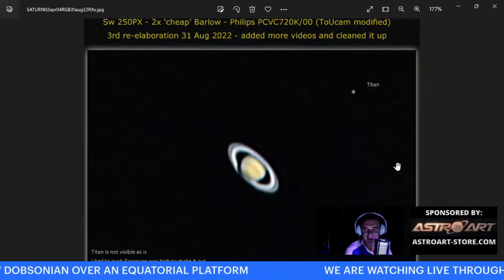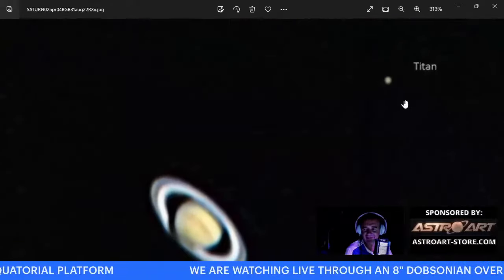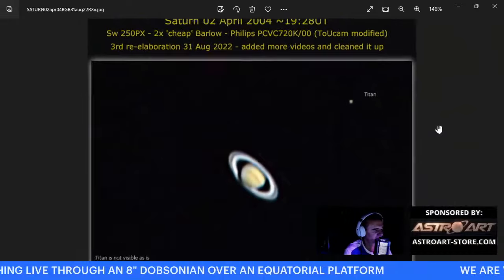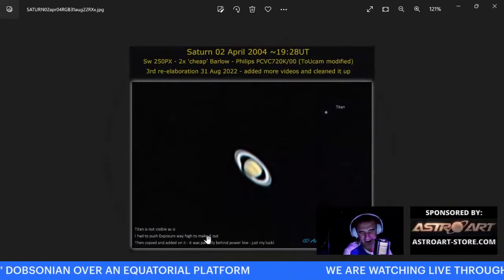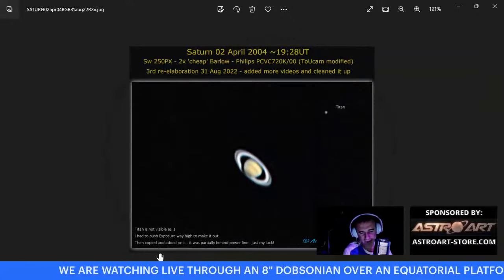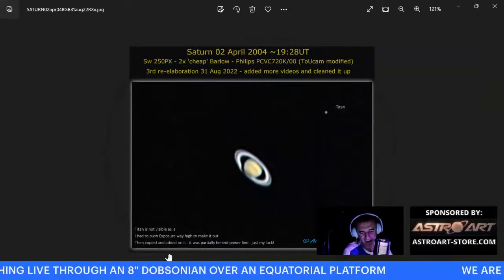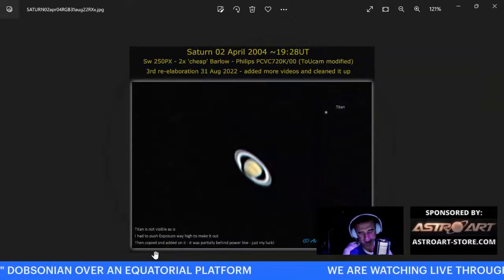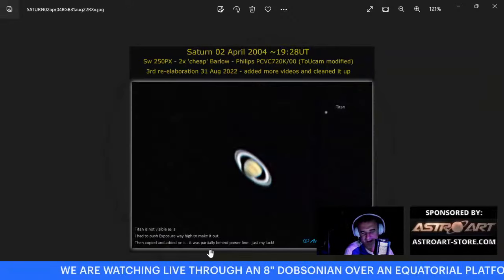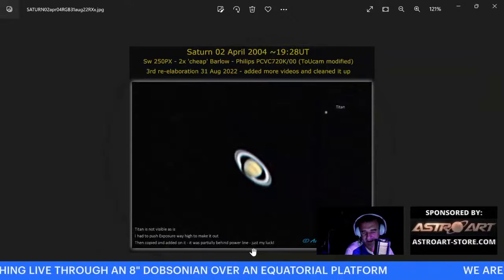a new image. But you can see also Titan here. The moon. And here Titan is not visible as is. I had to push exposure way high to make it out. Then copied and added on it. It was partially behind a power line, just my luck.